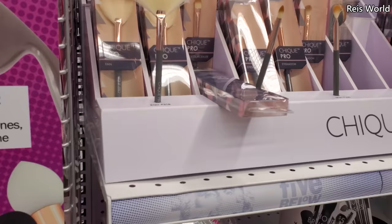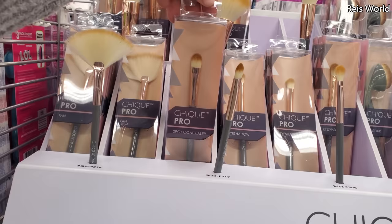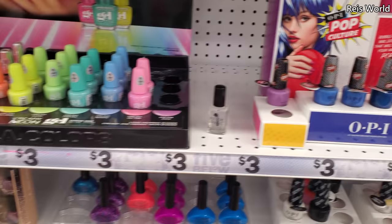New makeup brushes. These are kind of cool. I haven't seen these here yet. A contour brush, eyeshadow, spot concealer, and a fan one. Not bad for only three. The neon gel. OPI 3.